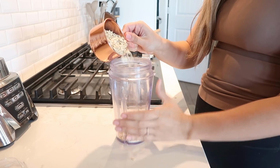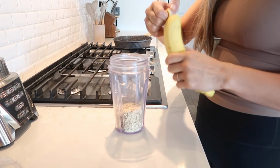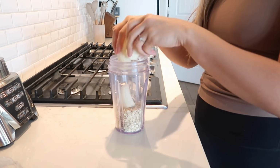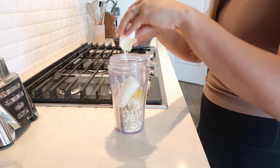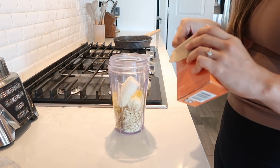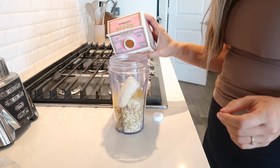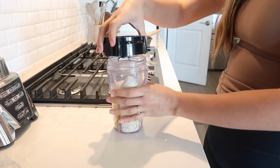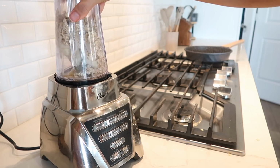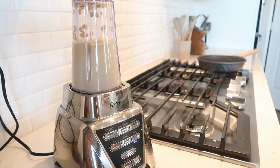So to make these pancakes, it's going to be super simple. I'm going to be using 1 cup of oats. I'm also going to be using a whole banana. And then I'm also going to be adding some baking powder. About half a teaspoon is good enough. And I'm also going to be adding 2 eggs and 1 cup of almond milk. And now we are gonna go ahead and blend everything together.